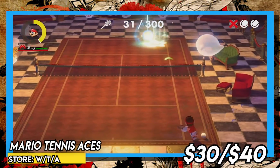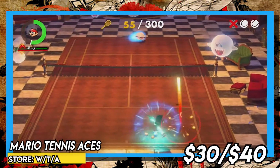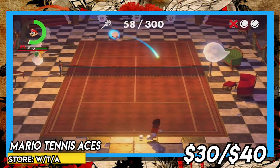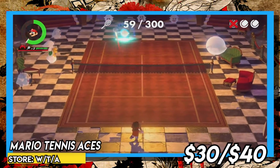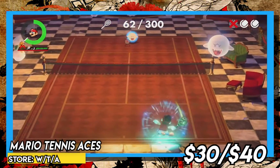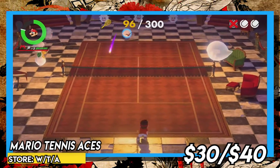Not the best story mode by any stretch of the imagination, but I feel like Nintendo knows that you're not really coming for the story mode. You're coming for the multiplayer aspect. You're coming for the versus. You're coming for the sit-down couch co-op where technically you can just actually play tennis by using the motion controls, which I think it's pretty great to actually play it.